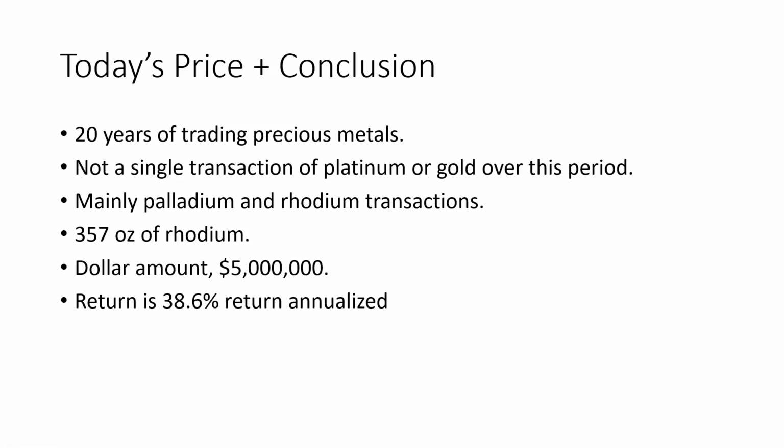So today's price and conclusion, and remember, we didn't do any transactions in dollars. We're swapping metals to metals. This is 20 years of trading precious metals, not a single transaction of platinum or gold, just an FYI. Over this period, it was mainly palladium and rhodium transactions. 357 ounces of rhodium is what we have today. The dollar amount when I did this calculation was $5 million. I turned $10,000 into $5 million in a 20-year time frame with a return of 38.6% annualized.